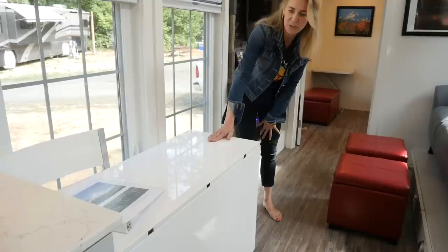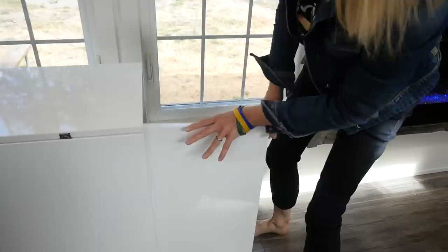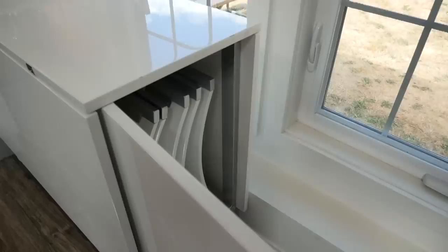Different furniture options that are really handy for space saving are things like this table. It folds down with both leaves, and then when you open the compartment, you can see in there, you can fit 6 chairs inside.